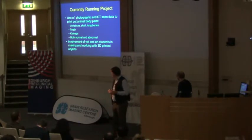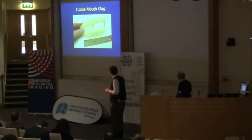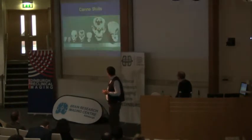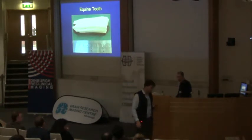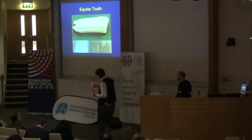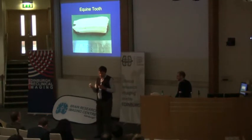And then this was our first one. This was a mouth gag for a cattle. And this is a canine skull with just some scaffolding material in it in different sizes printed out. And here's an equine tooth. And I'm just going to show you the tooth. So this is a magnified equine tooth. It's a 122 model. And it has a tooth root infection, so you can kind of see the lack of the root there.